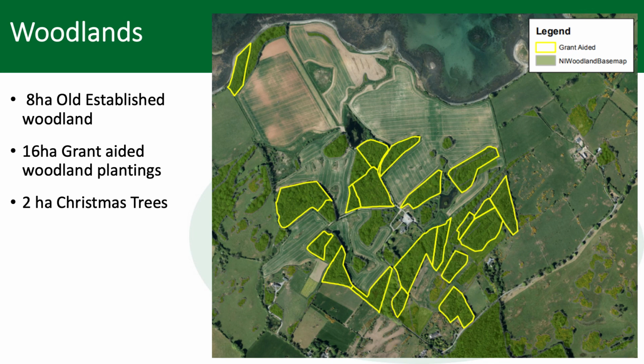And I suppose, from my point of view, I was lucky in so much that it was a fairly clean sheet of paper when I took over the farm. And I also did quite a lot of planting before we took the farm back in hand. But a lot of it was done some time ago, because this bit wasn't really let.